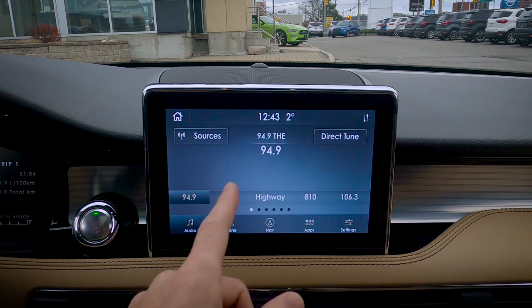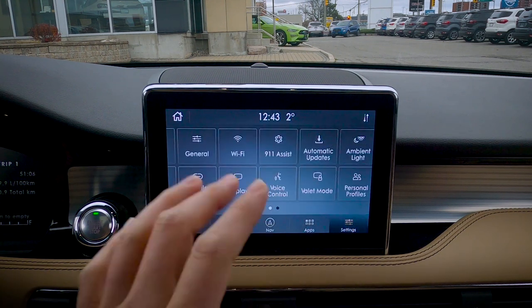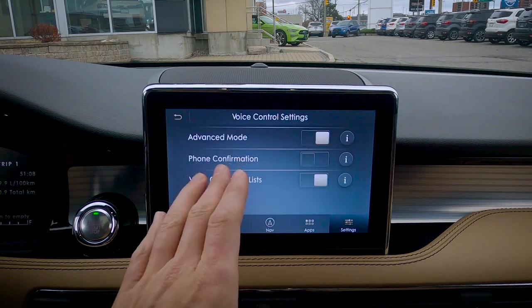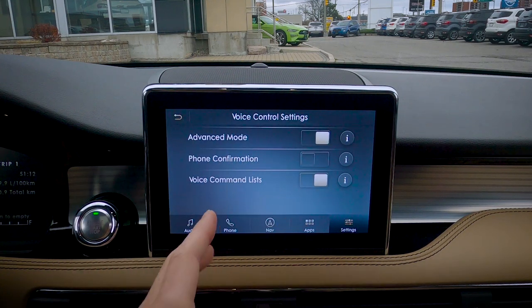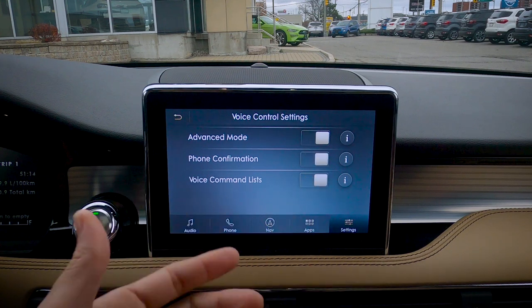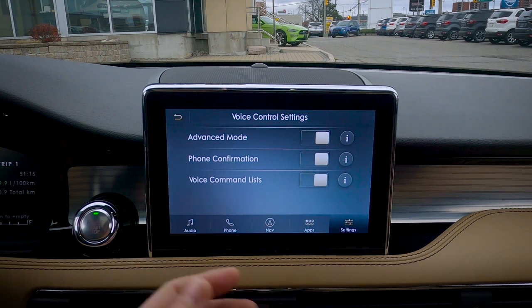Okay. So nothing, but as you can see there, it has changed the station. So one of the benefits of using that advanced mode is that we won't get as many notifications and as many messages as we navigate through. Phone confirmation, we want to make sure that one's on. Do you want to call such and such person? Yes or no? From there, we've got our voice command list.